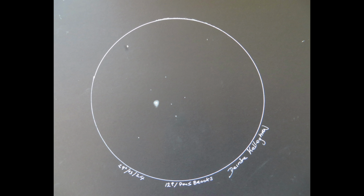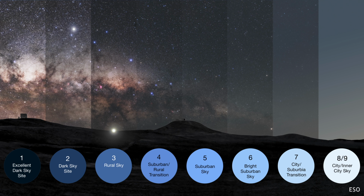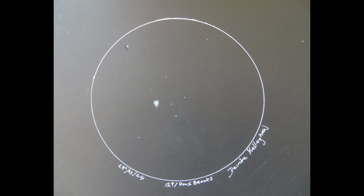This drawing of 12P Pons-Brooks was made by Deirdre Kelligan on the 29th of March from Killadoon, Ireland, a Bortle 2 sky. She used an 8-inch, 200mm Dobsonian telescope at a magnification of 38 times. The comet was 12 degrees above the Atlantic Ocean. She said, "The comet was quickly found by hopping from Jupiter to Hamal and then to the comet by moving right from Jupiter." She described what she saw as follows.